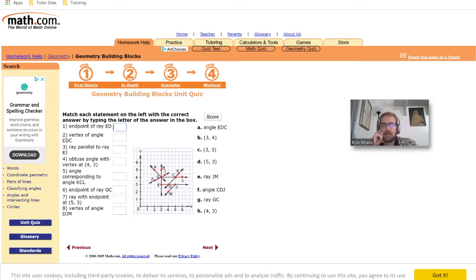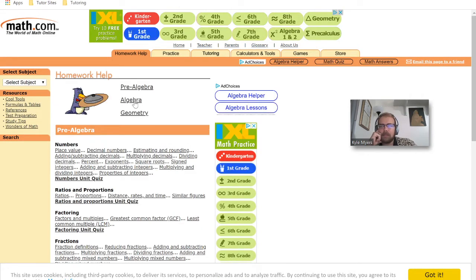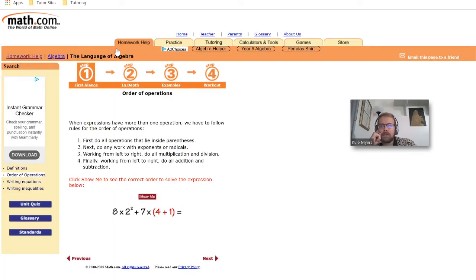Okay. So unit quiz, I can just type in what answer I think it is, and it's just like a matching kind of thing. So you've got some options over here, and you just put those options in there, and they're all listed on this graph here. Pretty straightforward, though. Nothing too crazy. How about algebra? Order of operations?